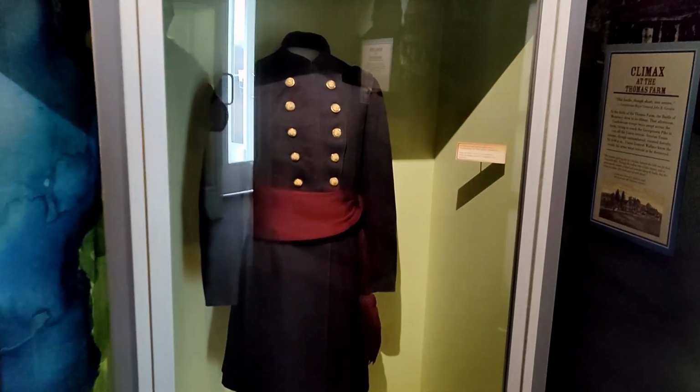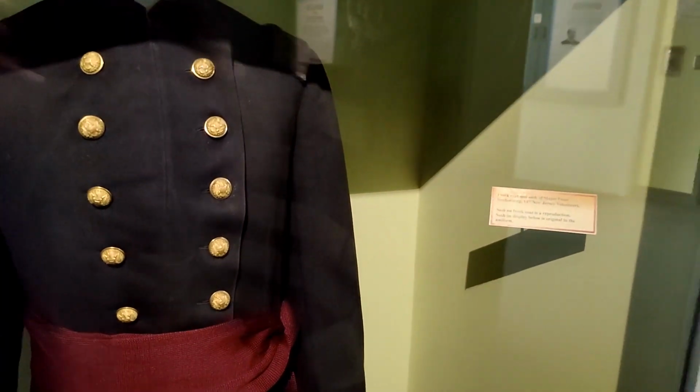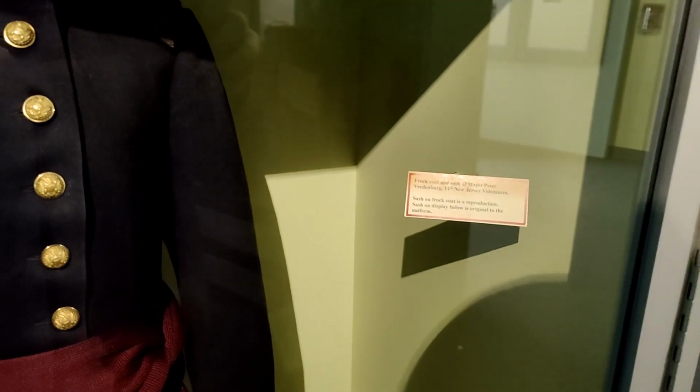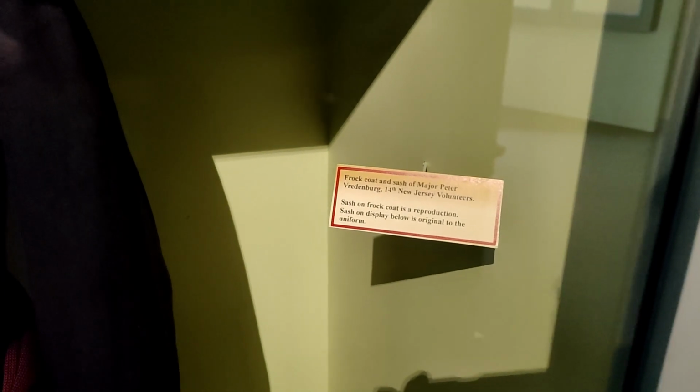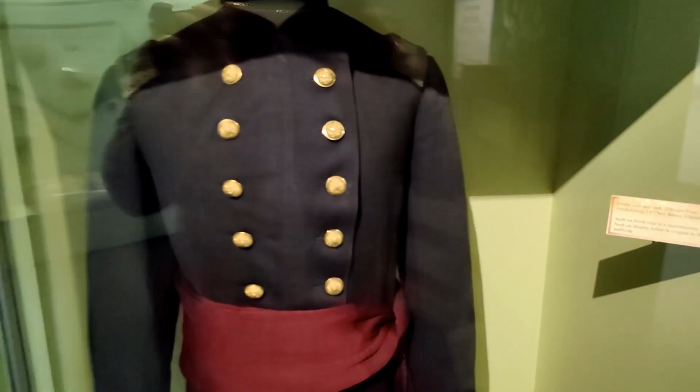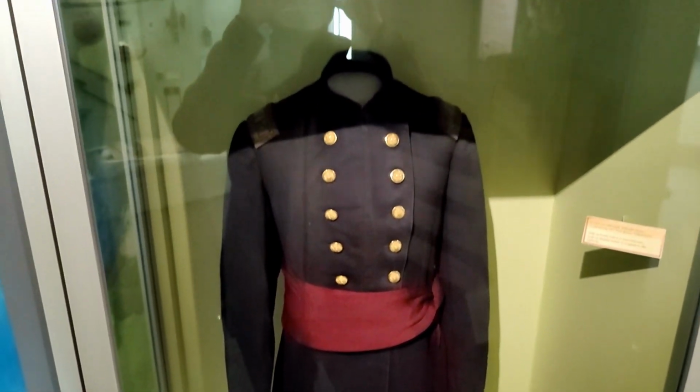I have another piece here. It looks like they have another piece here. It's a frock coat and sash of Major Peter Brandenburg. Neat.